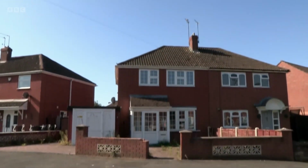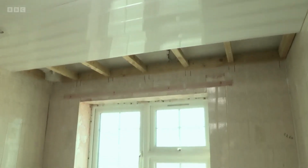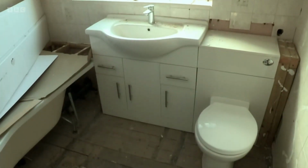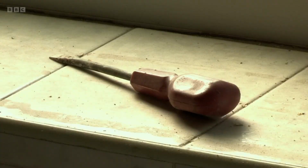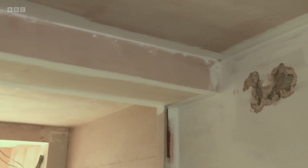Well, I got me cuppa. And on first impressions, this property looks like it's three-quarters done. But the first thing, a word of caution that you must do, is to contact the local building control and make sure that there's been a building notice put in for the work and that all the structural work has been supervised and checked by the local authority. Because if you don't, there'll be a problem when it comes to sell it.